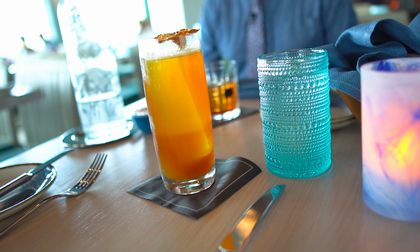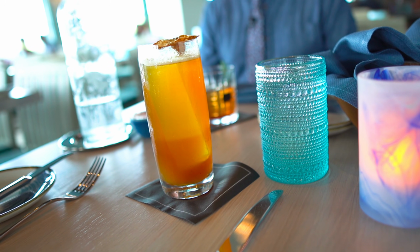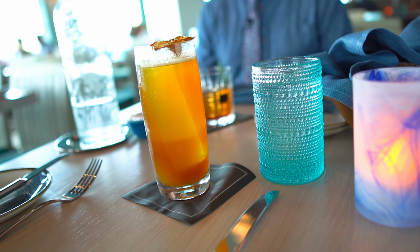I don't know how well you can see it here. I tried to get a video shot of it. It's the first restaurant at Disney that features one singular ice cube. Basically it's this one really tall ice cube that takes up the whole cup. And there's a dehydrated pineapple on top. I'm really excited to give it a try. I need this to move though, so I can get a little sip in there. There we go.